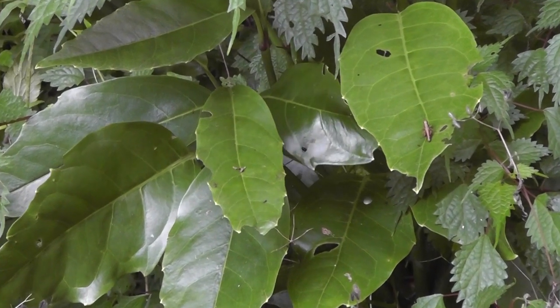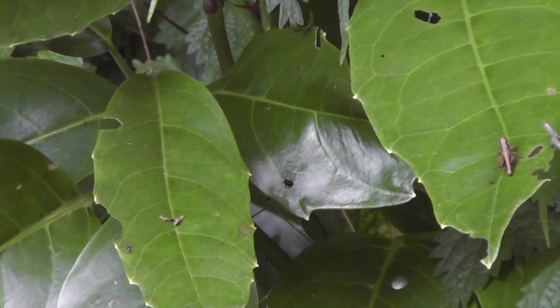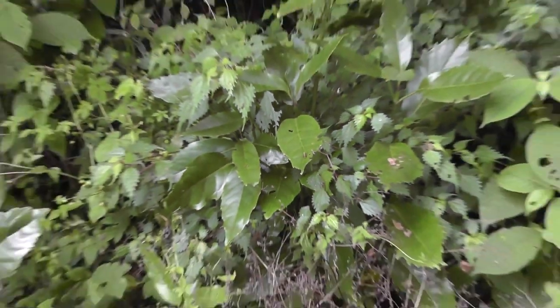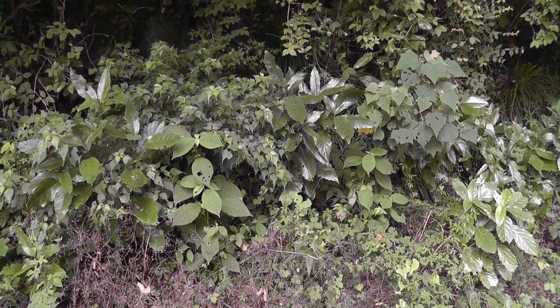This spider is bigger than it. Oh, there it goes, just around the leaf corner. It's probably making too much noise. It was just right there. There are probably lots of similar spiders all throughout this greenery. If you just move slowly and carefully, you can spot them.